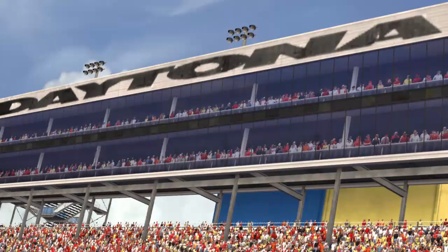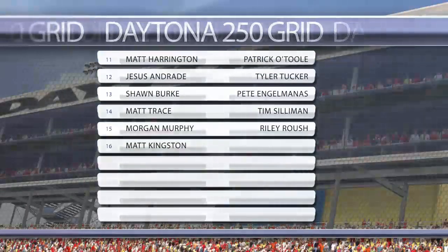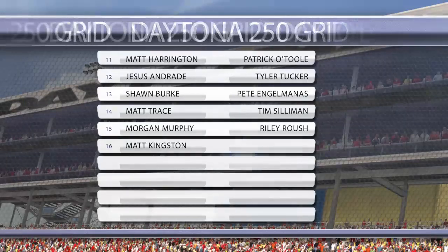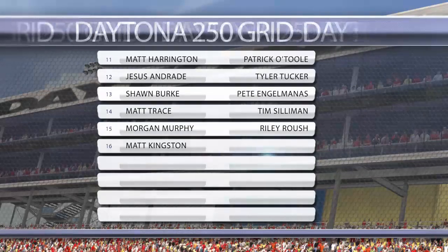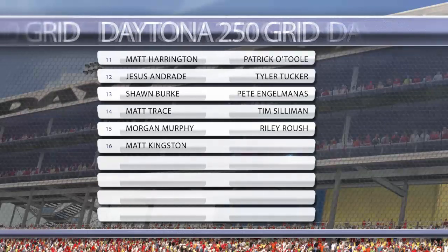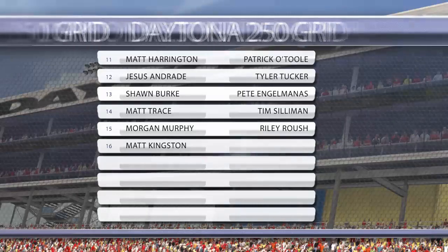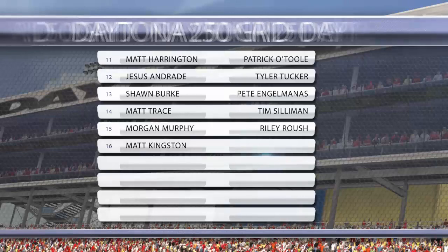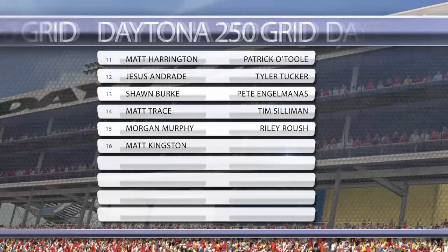Moving on to the second page of the grid. Yes, the second page, believe it or not. Matt Harrington and Patrick O'Toole. Now you're starting to get into the guys who had a little bit of hard luck in their duels. It was that last incident, and even John can attest to this. Harrington was the leader, and I'm taking the blame. I did check up just because I couldn't morally do it to Husby. And I pretty much triggered that whole mess going into turn 3. I got plowed from behind by Harrington. Somehow I managed to keep it straight.